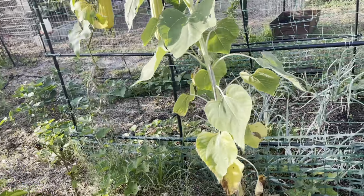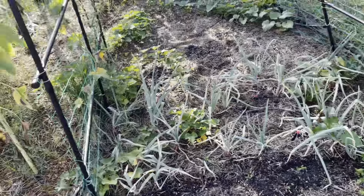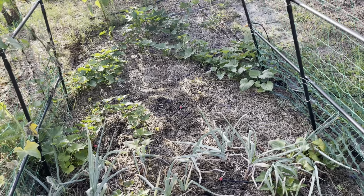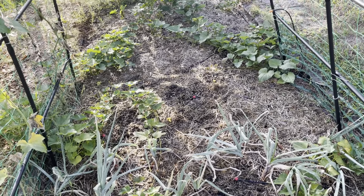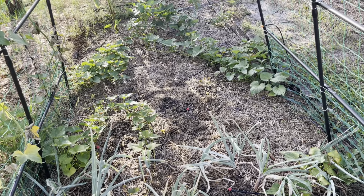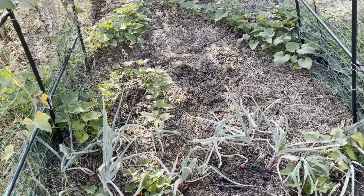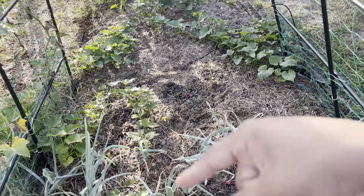This is my in-ground bed where I grew my garlic and my sweet potatoes last summer. So as soon as it started to heat up, there's always roots left behind. So wherever you plant sweet potatoes, just know that they'll be there forever. The great thing is I didn't have to plant any slips this year. They volunteered themselves. So I'm letting them grow.